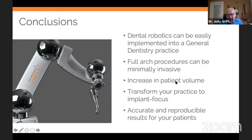Increase in patient volume, that's if you market it. And I'm close to Oak Ridge, which is a national laboratory. So we have a lot of engineers that have sought this out. And so we have had about a 25% increase in our implant business because of the robot.